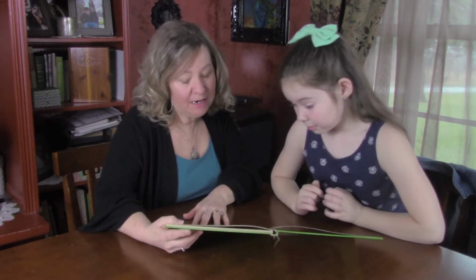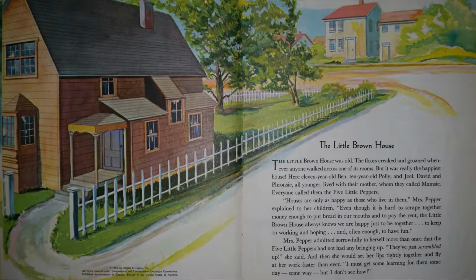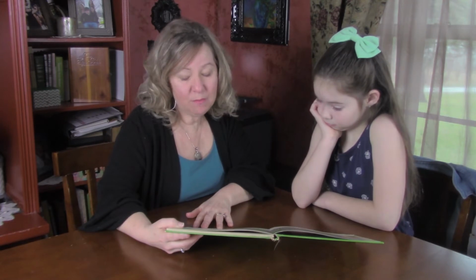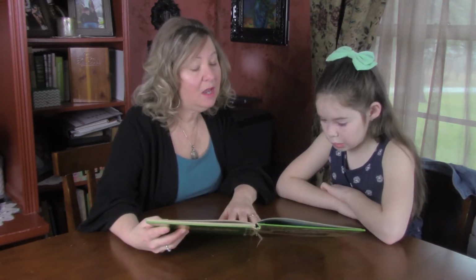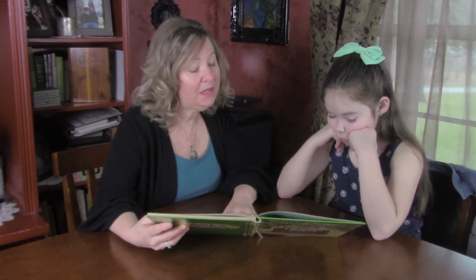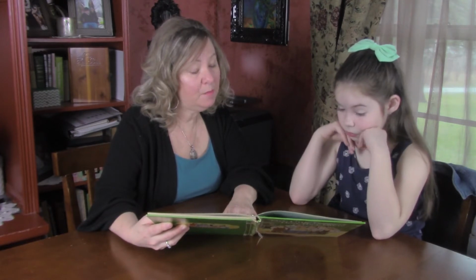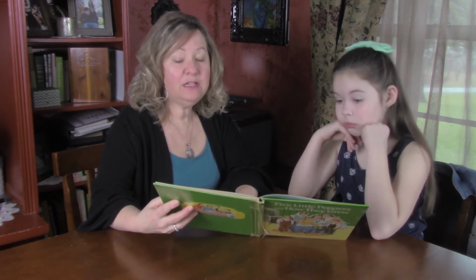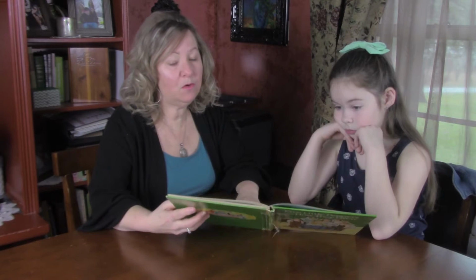The Little Brown House. The little brown house was old. The floors cracked and groaned whenever anyone walked across one of its rooms. Brown-haired Polly blinked her eyes. She was finding it hard to see the basting threads that she was pulling out of the green cloth coat. "Oh dear," she exclaimed, "I wish we could have as much light as we need just once more."